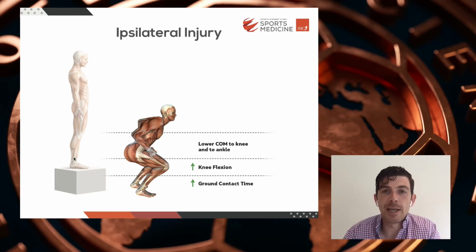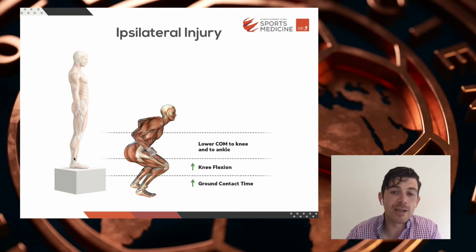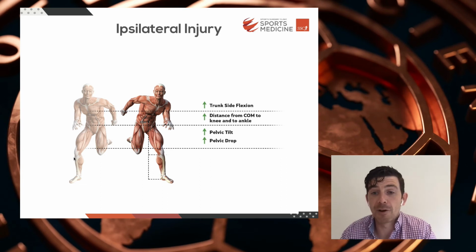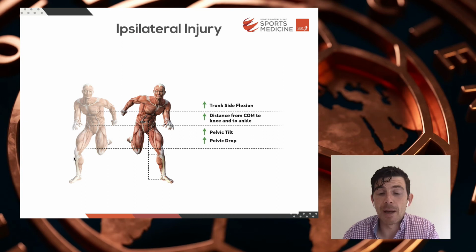Despite the absence of differences in limb symmetry or in comparing performance variables between operated leg and non-operated leg, there were a number of biomechanical differences between groups. Those that went on to re-rupture their operated knee during the double leg drop jump had longer ground contact times, had greater knee flexion, and lowered their center of mass relative to the knee and to the ankle more. In addition, they had greater asymmetry during unplanned change direction. So those that went on to re-rupture their operated leg had greater asymmetry of trunk side flexion, greater asymmetry in the distance between the center of mass and the knee and the ankle in the frontal plane, and greater pelvic tilt and pelvic drop.